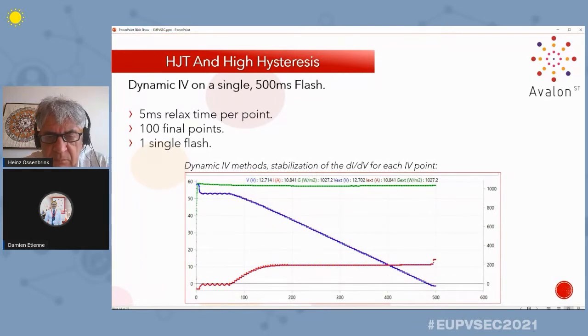So here you can see a measurement. This is implementing dynamic IV, but instead of 10 or 100 milliseconds, it implements it over 500 milliseconds. And as you can see, with 500 milliseconds, we don't need to perform any curve shaping. We can just apply a normal curve with the voltage steps. In this example here, we have 100 points, and this is one single flash. With 100 points, it allows to have enough points on the IV to avoid any sort of interpolation or special filtering of the IV. And also, we don't need to perform any curve fitting or preparation before the flash. We just need to set a starting voltage and then apply the curve.